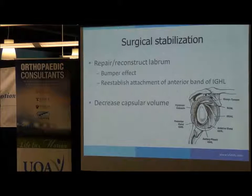As far as surgical stabilizations are concerned, again, we go into a lot of detail about the procedure, but essentially what you want to do is you primarily want to establish or reattach the anterior band of the inferior glenohumeral ligament and that bumper effect of the labrum. So remember I showed you that ALPSA lesion where the labrum had fallen down below the glenoid. If we take this tissue, which usually is sitting inferior to where it belongs, we're going to bring it and reattach it back up here.